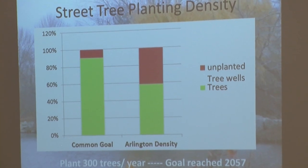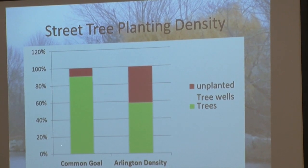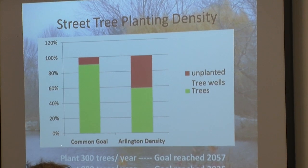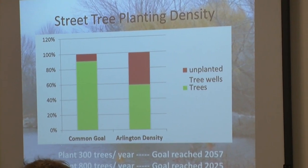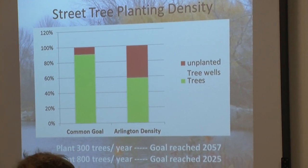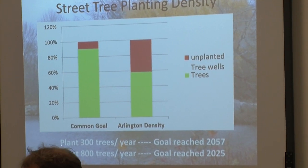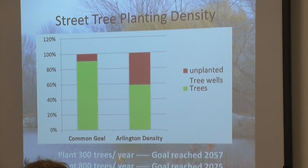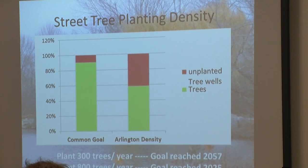So I mentioned that we were measuring not only the number of trees, but empty planting sites or tree wells. Many communities set a goal that they want to have 90% of their tree pits occupied with a tree. In Arlington, we're at about 58%. So there's quite a lot of capacity available for planting street trees. Currently, the town's planting about 200 a year. If we were to move up to 300 a year, assuming consistent removal rates, we might reach 90% in 40 years. If we plant 800 trees in a year, which to be honest, no town in the state is doing, it would be 7 or 8 years.